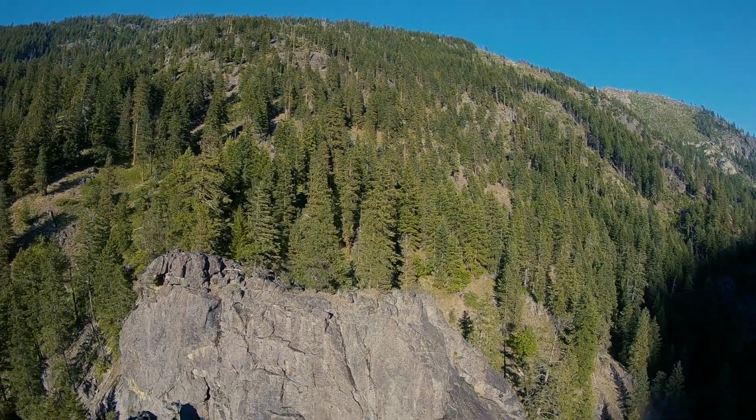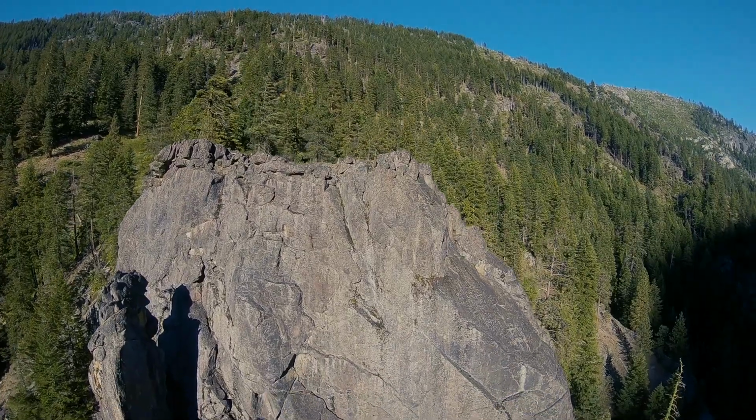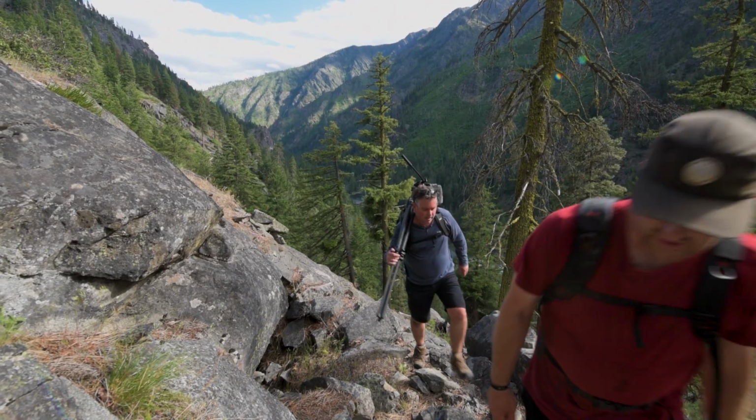I think the biggest thing to consider when doing adventure photography is to surround yourself with people that are passionate about the sports that they do.